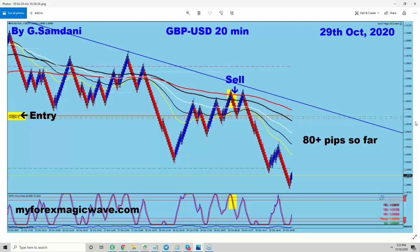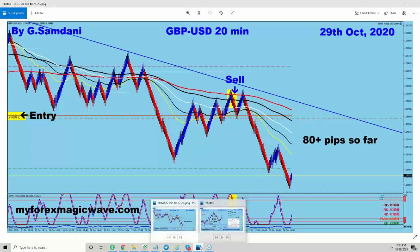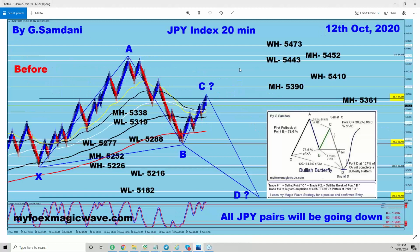But let me show you the reason that I took all those yen trades to the downside. This is the yen index chart I made back on October 12th, right? This is a harmonic pattern, and I posted that this is what I follow. I made these diagrams a long time ago. It's like 12 years ago.